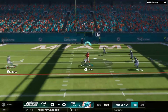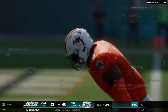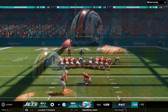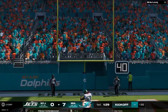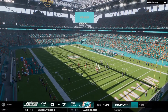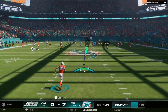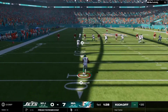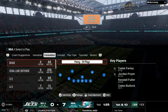Here's Tagovailoa to throw. Oh, he's got a man wide open, complete. And he'll take this into the end zone for a Dolphins touchdown. Jonnu Smith, his 6th touchdown of the season. And the Dolphins will jump on top with the game's first score here this afternoon. Extra point up and good by Sanders. And that makes the score 7-0. Now after the touchdown, ready to kick it away is Sanders. And not much happening on the return as he'll get this to about the 23.